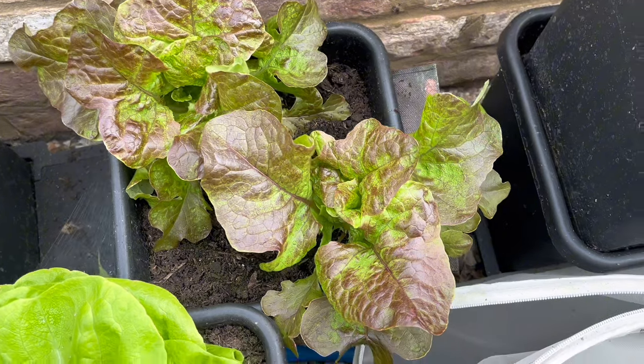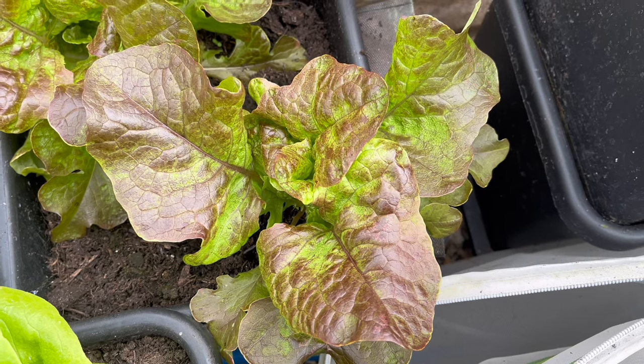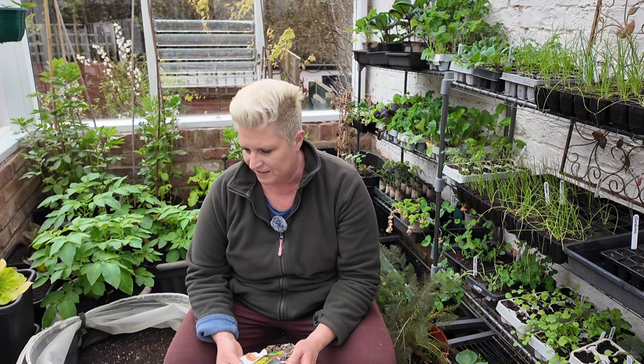Here, I've got some growing, so I'll put a little overlay just so that you can see what that looks like here in the greenhouse. It is absolutely wonderful. I love this lettuce. When the sun hits it, it gets really dark. It goes virtually black. So I'm doing some of those.